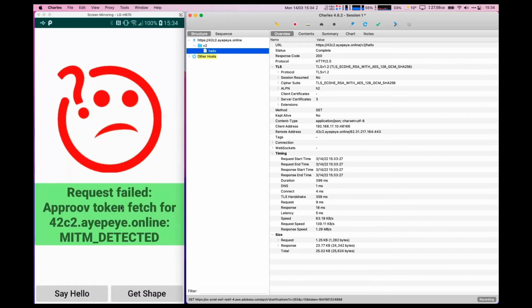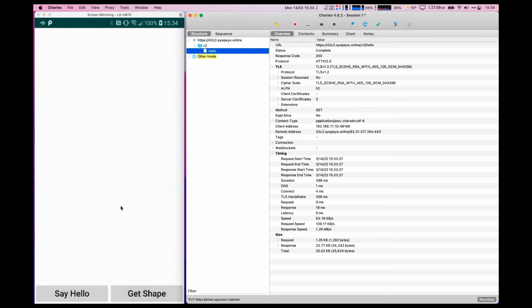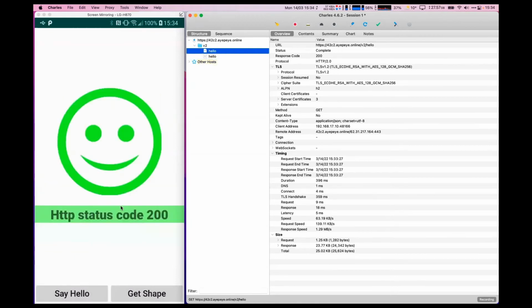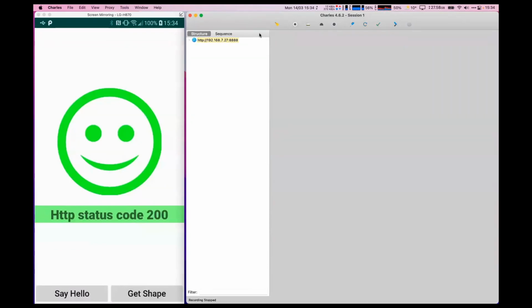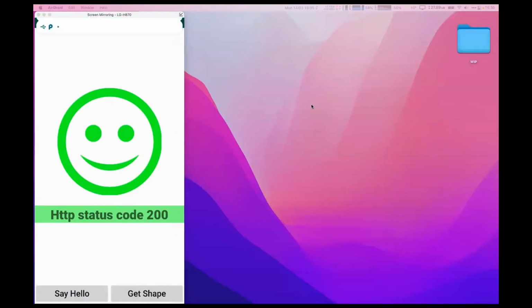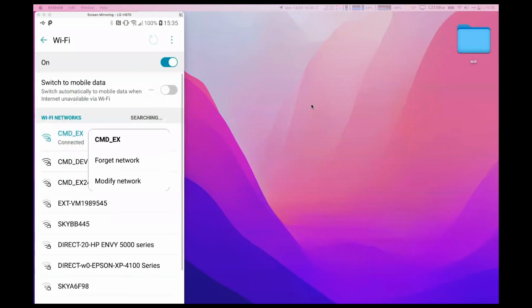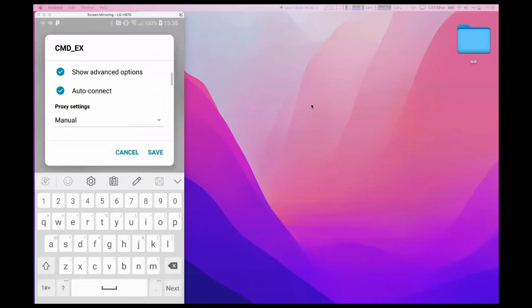We'll see if that's repeatable. Same error. We'll do another hello, and we can see that that comes through. So what have we shown here? We've shown that using the Approov SDK, we can prevent man in the middle. We've effectively defeated the Charles proxy. That's useless to us now, so we're not going to need this anymore. I'm going to quit Charles, and I'm just going to quickly remove the proxy on the device. Then we'll have a look at another attack vector.